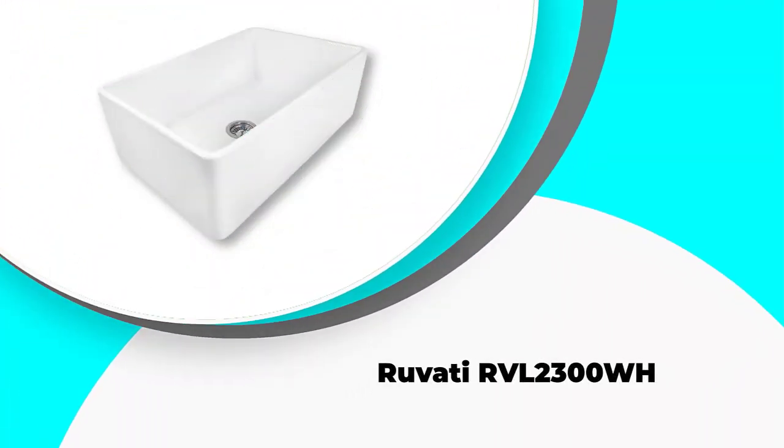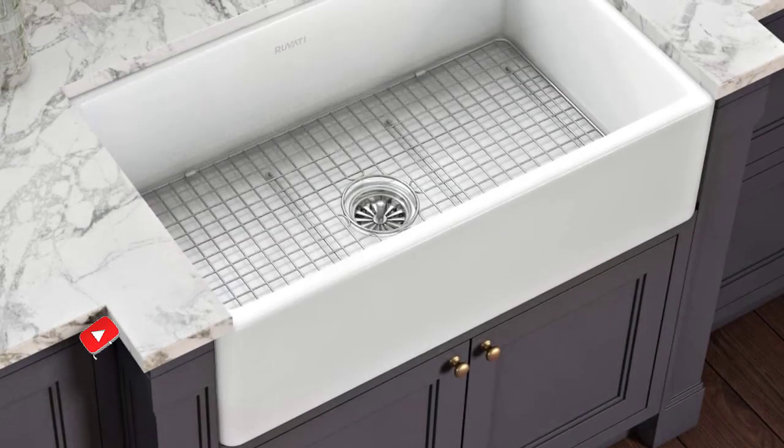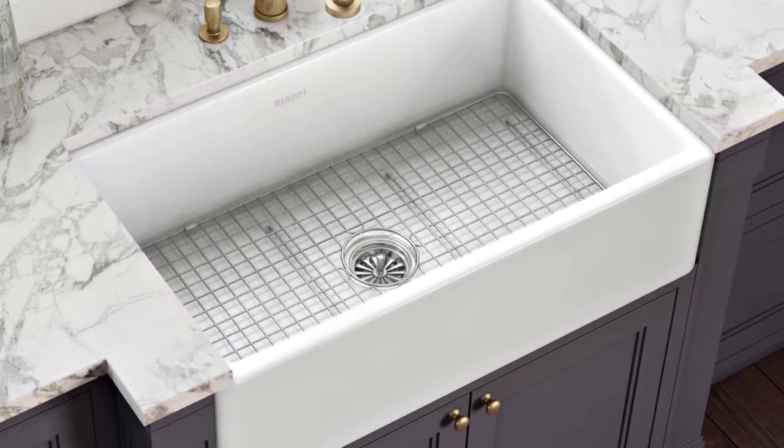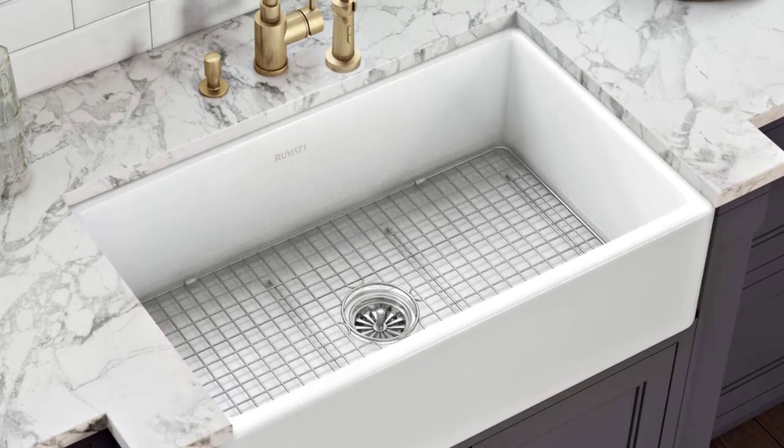Rovati RVL 2300WH. The Rovati RVL 2300WH is a very durable fireclay sink. If you are looking for fireclay apron front sinks, this can allow you to choose exactly the finish you want, as both sides have a different finish. The first is a smooth finish, and the other side has an interesting fluted design. Pick whichever you think will be the best for your kitchen or bathroom.